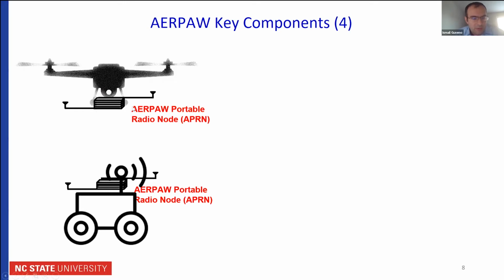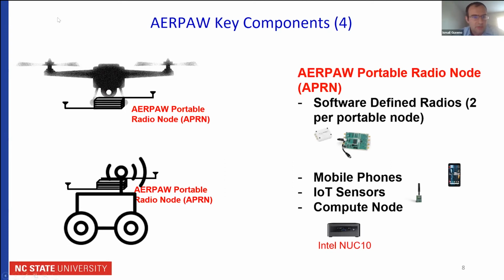They look like this. It's a small box with antennas sticking from them, and it's like a multi-layer sandwich that has radios, control equipment for the vehicle, and a compute node. In these portable nodes, initially we have, again, SDRs, smaller versions of these. We have 2 SDRs in each APRN. One of them is, again, for spectrum compliance monitoring purposes, but the other is available for the experimenter. And we are also looking into integrating mobile phones and sensors in these portable nodes. So they will be able to support primarily 3 different types of radio equipment.